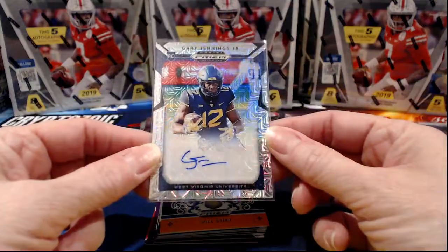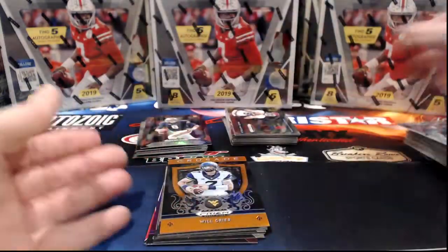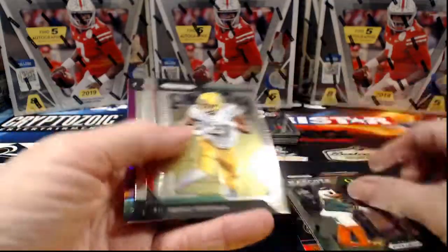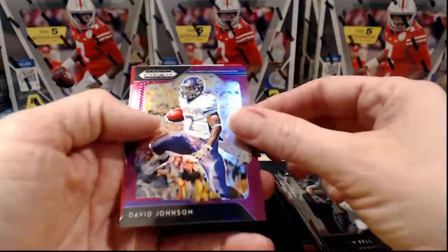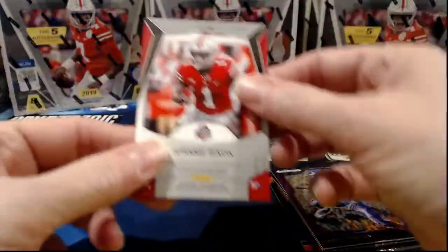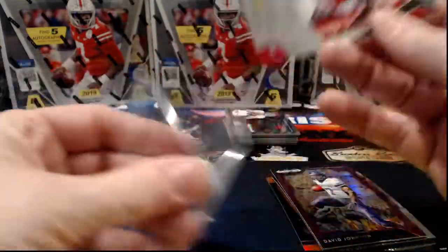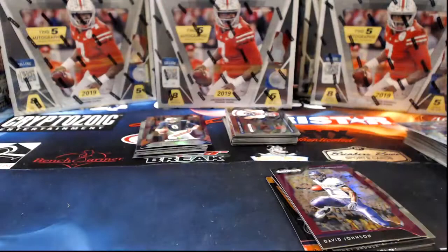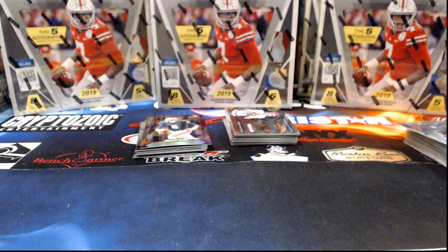It's to 49. It's Mojo, Gary Jennings for the Jays. Another Will Greer Crusade parallel that went by. A David Johnson, a Johnny Dixon autograph comes out next for the D bidding position.